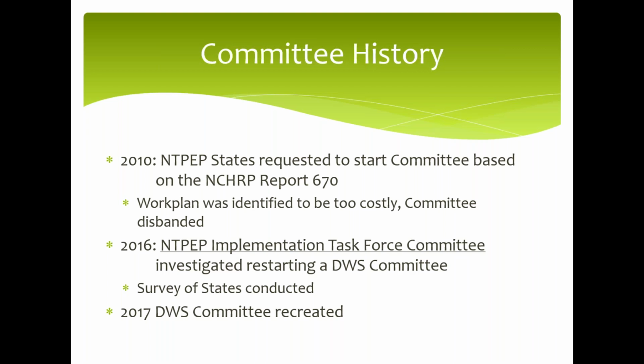But in 2016, the NTPEP has an implementation task force committee that looks at new opportunities for expanding the NTPEP program. And once again, this committee was asked to look at detectable warning systems. So the committee conducted a survey of states, and they were able to identify a significant number of states that would be interested in a work plan. The committee then looked at the mistakes of the past and with an idea of improving that process.